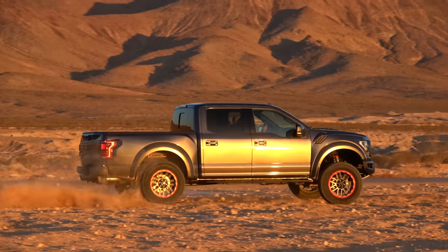Yes, the Tesla Roadster won both drag races, but Tyrell and Zach wanted to make it a point that there's one thing that the Tesla Roadster cannot beat the truck at. Off-roading.